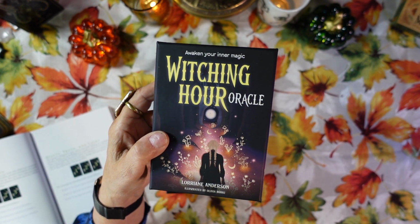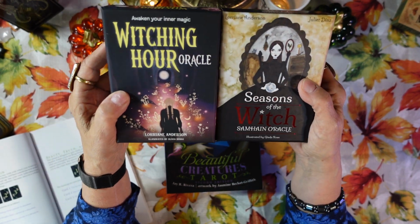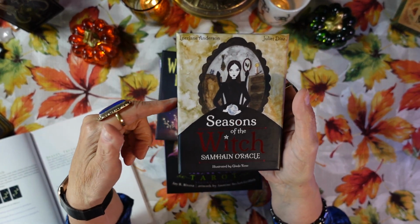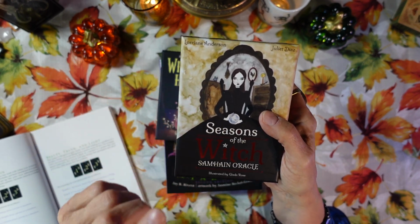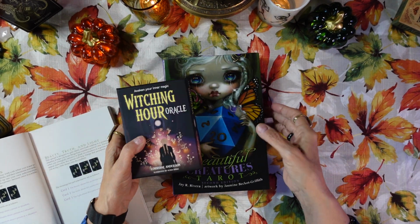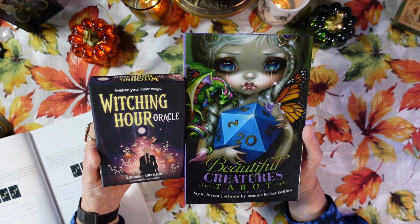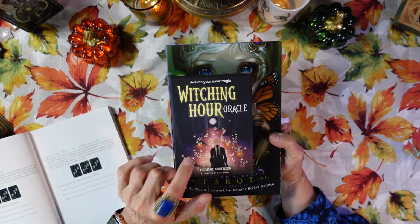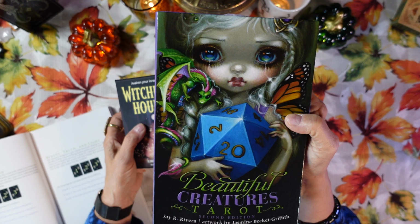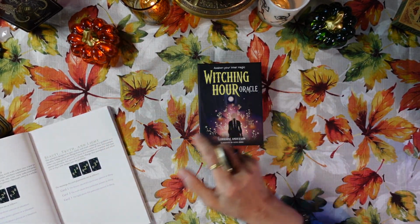So let me show you. She wrote them with Juliet Diaz, the Seasons of the Witch Oracle decks, which are really awesome. If you want to know about them, I've got them reviewed on my Oracle Deck Reviews Volume 1 playlist. And if you'd like to know any more about these decks, you can see a full review of each one. This one's on the Oracle Deck Reviews Volume 1 playlist, and this one's on the Tarot Deck Reviews Volume 1 playlist.